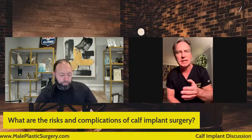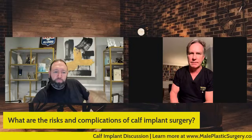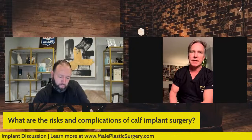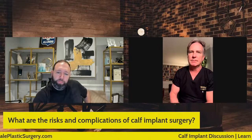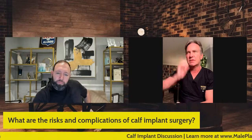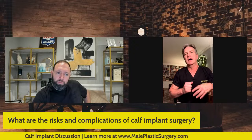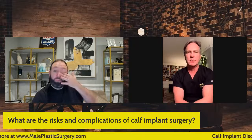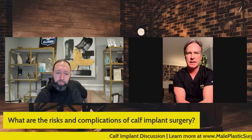Transient nerve issues, either sensory or motor, can happen, but not very common at all. Other things are fluid collection, very rare, and hematoma, which is blood collection around the implant. All these are temporary. And if you have very intense contact sports that could move the implant around, we would just move it back. But that doesn't happen a lot because we secure the implant in good position.